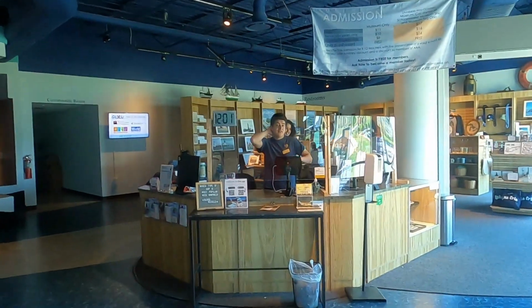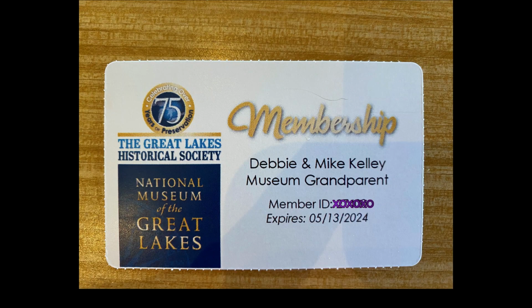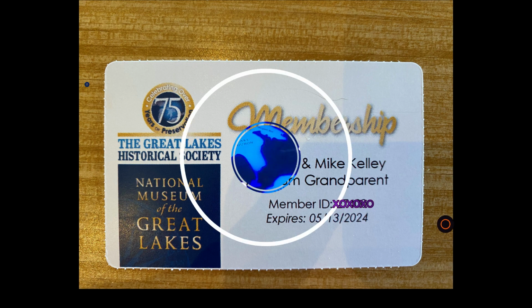And I should say Debbie and I came up a few weeks earlier and purchased the grandparents pass for a year so we can take our grandkids as often as we want for a year.